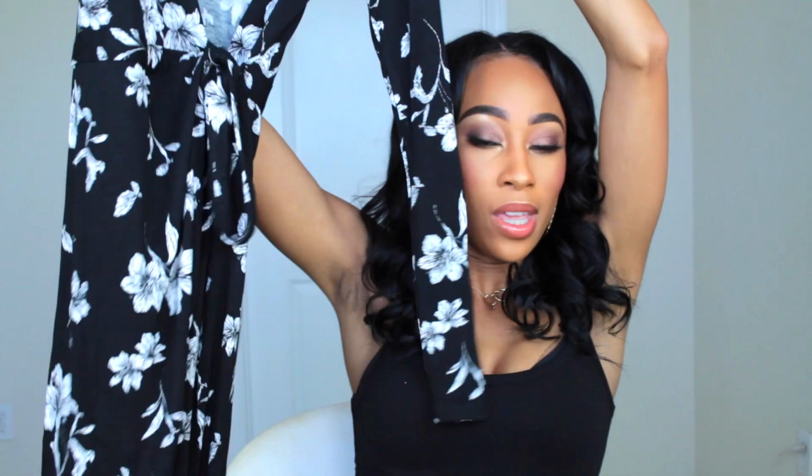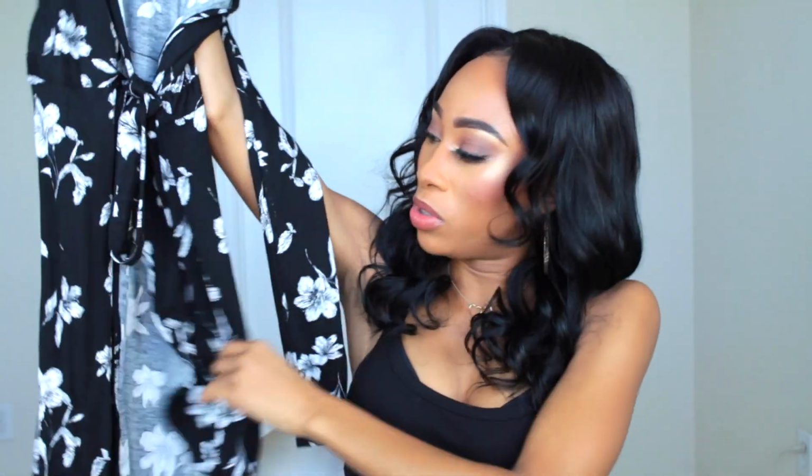Okay, so the next place that I have some things from is Forever 21. This dress, I bought a couple months ago actually. It is a wrap dress with long sleeves. This is not tied either. Let me quickly tie this back. So this is a super cute and comfortable wrap dress that I got from Forever 21. It has a super high split, but you can cover it up depending on how you wrap the dress.